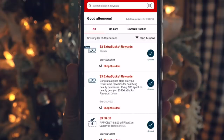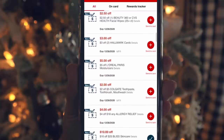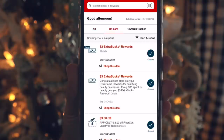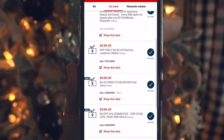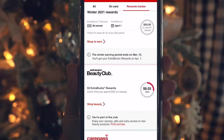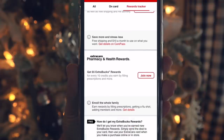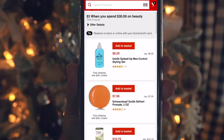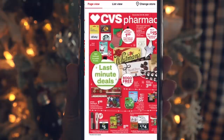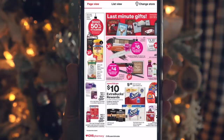One of my favorite things about the CVS app is how easy it is to use. Once you've linked your ExtraCare card to the app, you're able to view all of your personalized and exclusive ExtraCare rewards directly on your phone. I then like to go through and choose which ones I want to load onto my card, and then you can just go shopping like you normally would. Another cool feature is you can track which ExtraCare rewards you've loaded onto your card, and you can also track your spending so you can see how much you've spent throughout the year, how much more you need to spend to get extra bucks. You can shop through the CVS app as well as check out the circular. So it's everything amazing about CVS right at your fingertips.